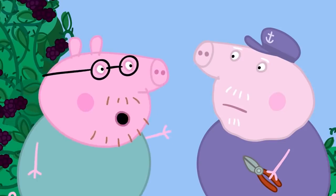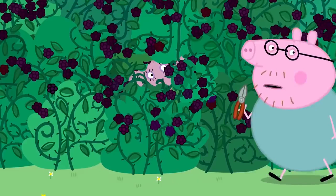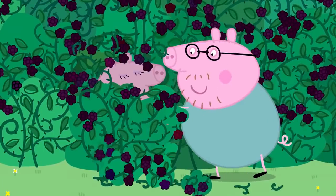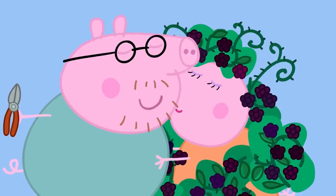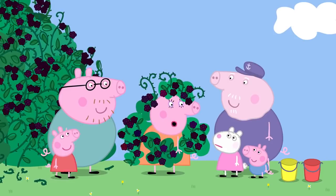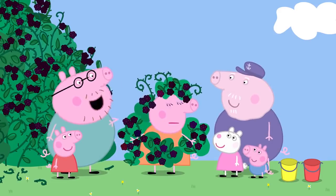Grandpa Pig, may I borrow your pruning shears, please? Of course you may, brave Sir Daddy Pig. Stand back, everyone. Take that, you thorny bush, you! My prince. My princess. You were meant to stay in there for 100 years. That was quite long enough, thank you. Mummy is a blackberry bush. I thought this sort of thing only happened to me.